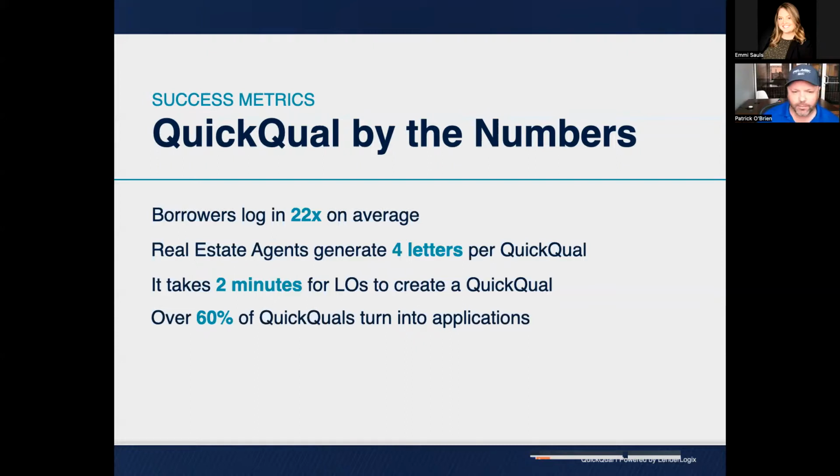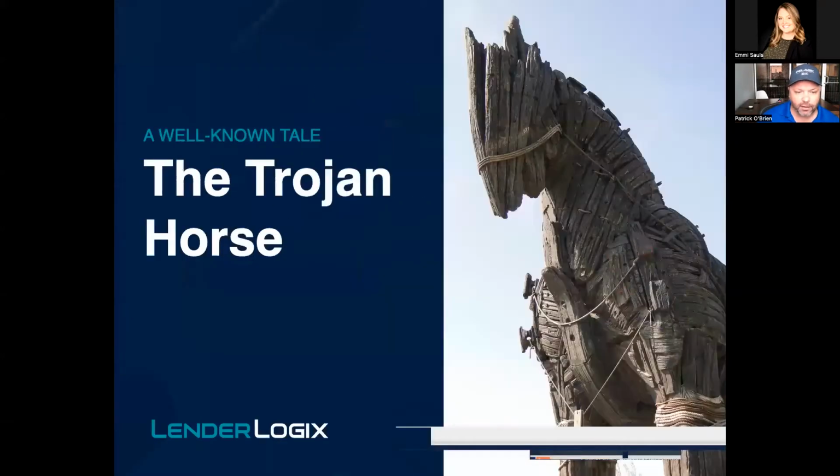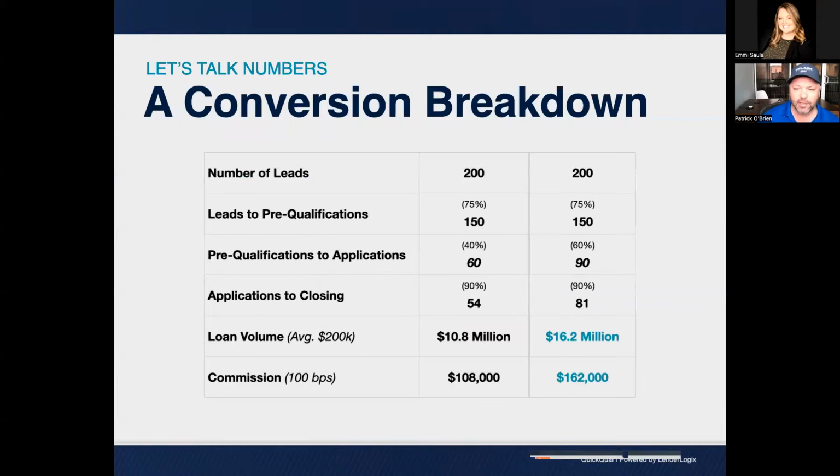So I'm just going to zip back real quick to where I was at the beginning of the presentation. This 60% number on the right-hand side of my screen, that's an accurate number. We can go into a lender and see them dramatically improve the number of pre-qualifications that they're driving to loan application, from say a 40% to a 60%. We see that consistently for all those reasons.